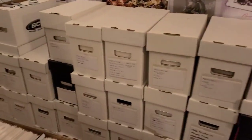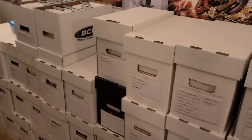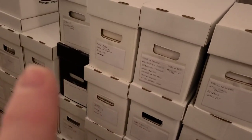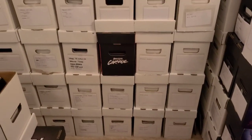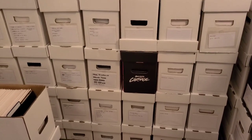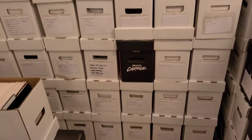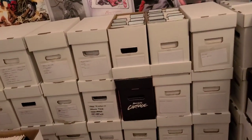Then over here, along this wall, starting from this row here with this black box, this whole row all the way over is the rest of my Marvel collection. These are all random Marvel titles: Doctor Strange, anything X-Men or not X-Men, anything Marvel related is all along this wall here.